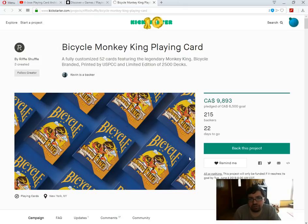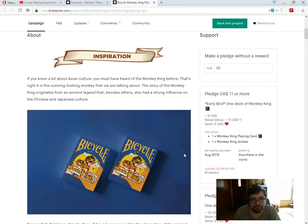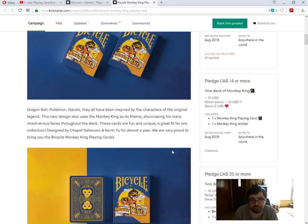Apparently it features the legendary Monkey King, which I don't think I've ever heard of before. But it says if you know a bit about Asian culture, you must have heard of the Monkey King. It originates from an ancient legend that has had strong influence on Chinese and Japanese culture. Okay. The early bird is kind of enticing. $11 Canadian. I'm gonna have to jump on that.